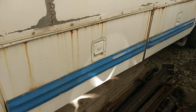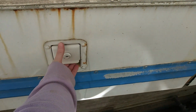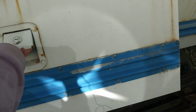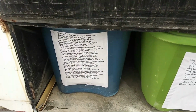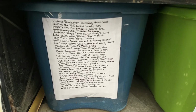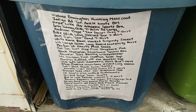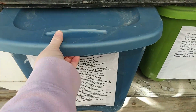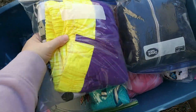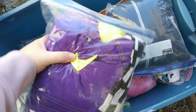I organized and repacked a bunch of these recently, so now I'm not sure where things are. I'm really hoping it's in this one, because if it's not, I don't know where this stupid thing is, and it sold for quite a bit of money. Oh, thank God. According to this, it's right here. And lucky me, it is right on top. This is what we need.